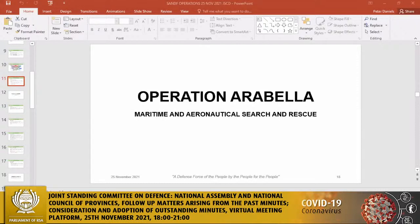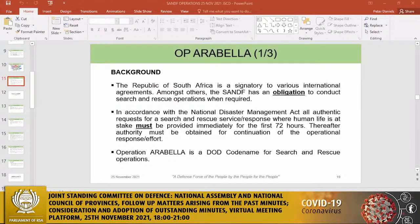Then the next operation is Operation Arabella, which is a maritime and aeronautical search and rescue operation. For the background information, the RSA is a signatory to various international agreements and protocols. Amongst other departments, the SANDF has an obligation to conduct search and rescue operations when required. Importantly, this is an obligation because the government of the Republic of South Africa has signed the agreements and protocols to provide search and rescue when it is required.